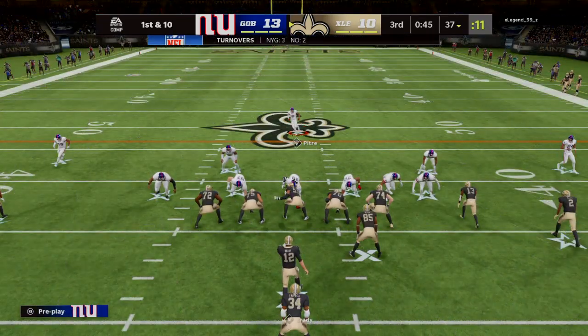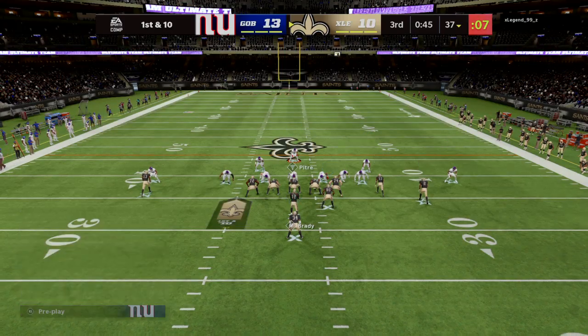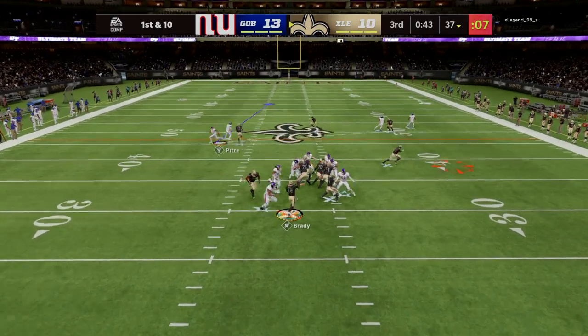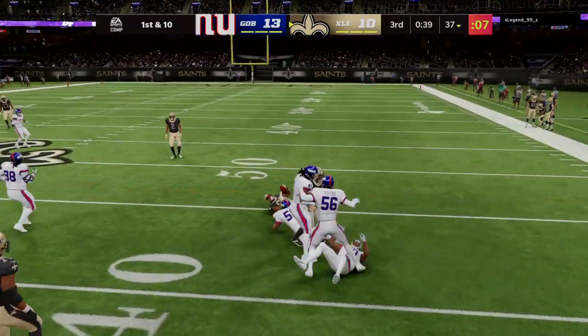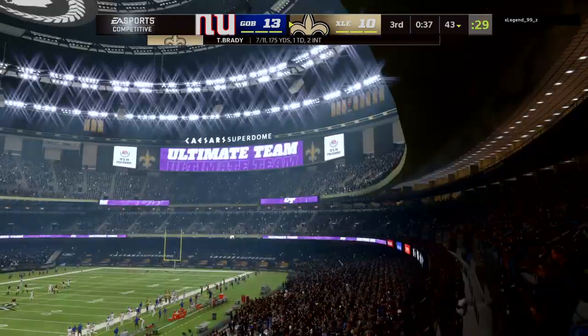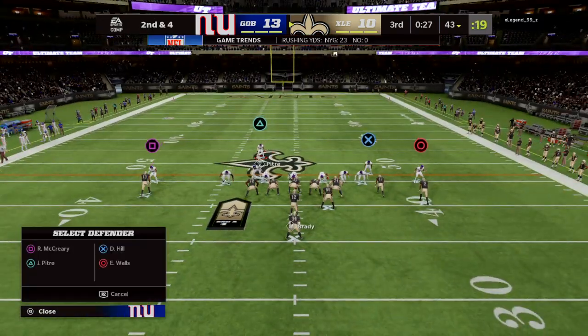The Saints offense on the field, ready to get their drive started. And fortunate to get points on the board last time. They had to hit a really long field goal to do so. The kickers in today's game are so good and so skilled and hit from distances that we almost start to take them for granted. And we can't do that.